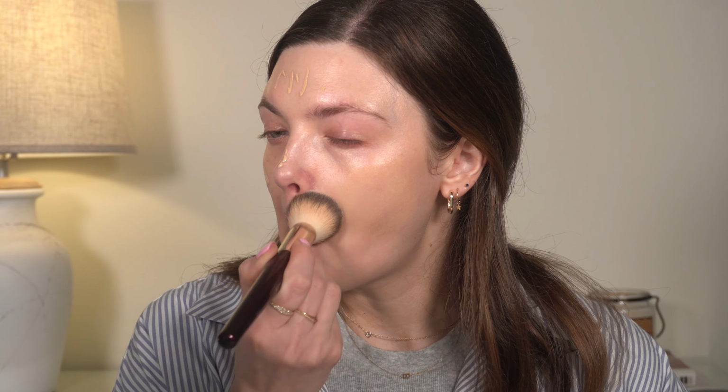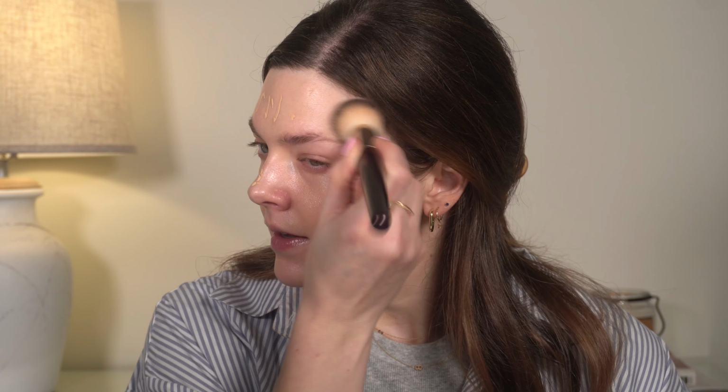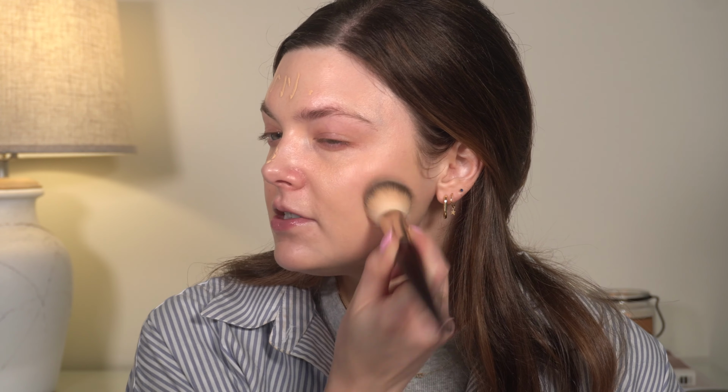It's also more of a soft matte finish, which is the same with the Estee Lauder, which I love about these two skin tints. They're not super, super glowy, but they pair beautifully with a glowier primer underneath, like the Charlotte Tilbury. They're great. I love them both.